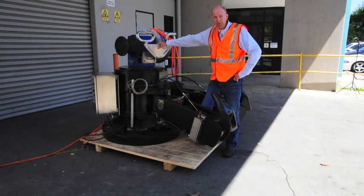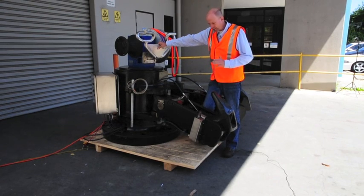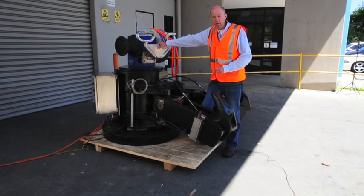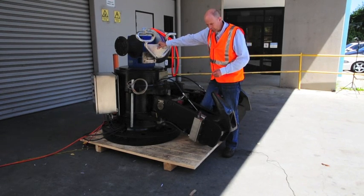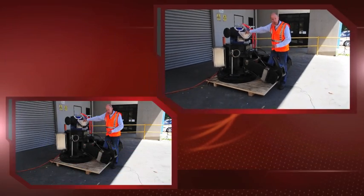Firstly, the need for this has arisen with some of the bulk material handling facilities such as your iron ore and your coal. They can get such a large build-up of material inside the hook in such a short period of time that it can create difficulties with the locking mechanism being closed properly.